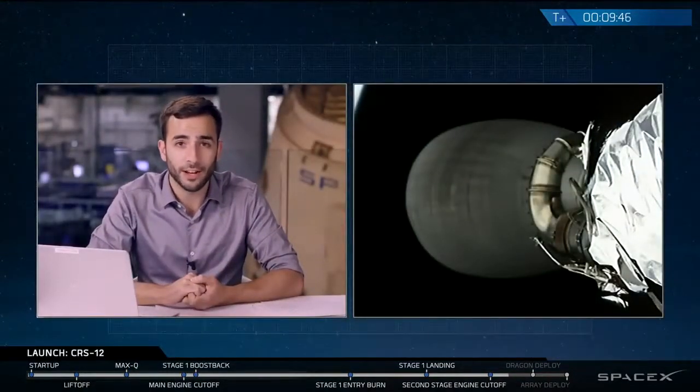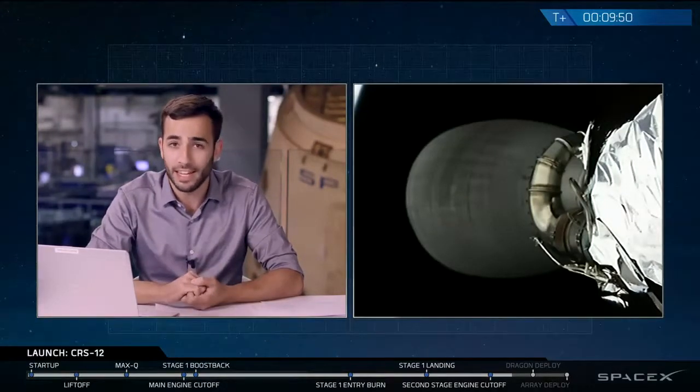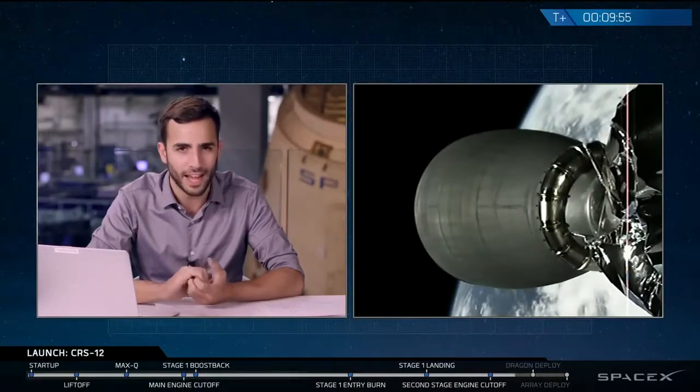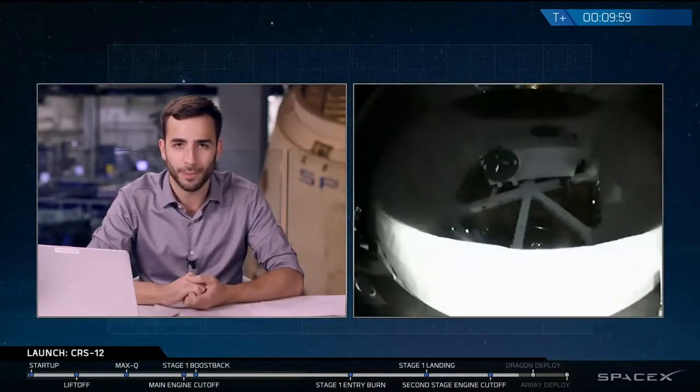We just had confirmation of a good orbit and a second stage engine shutdown. This means the Dragon is exactly where we wanted it to be in orbit. This is fantastic news. It's still not quite done yet. We have a few other events coming up in quick succession here.